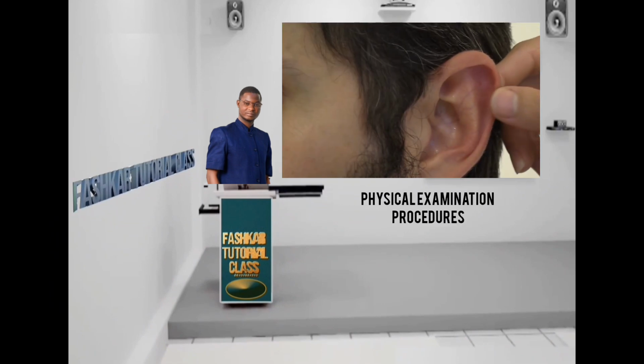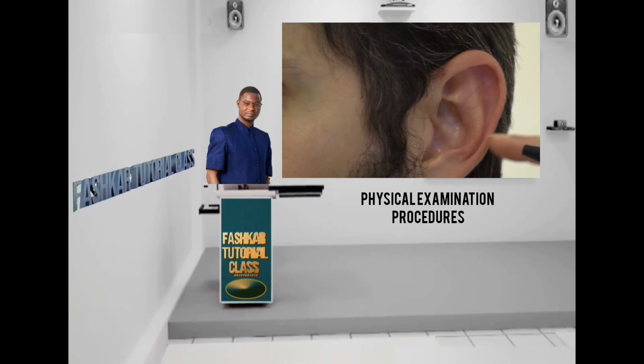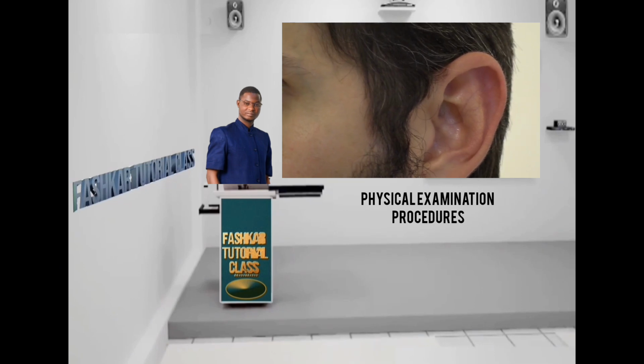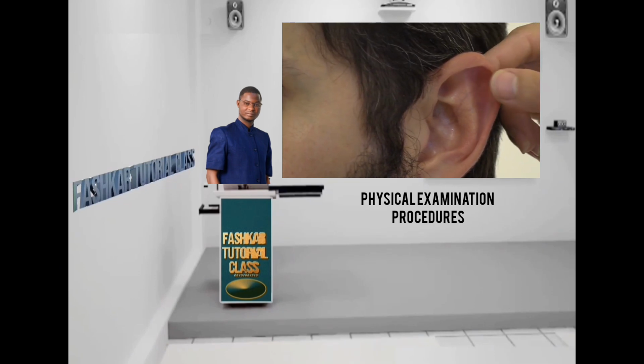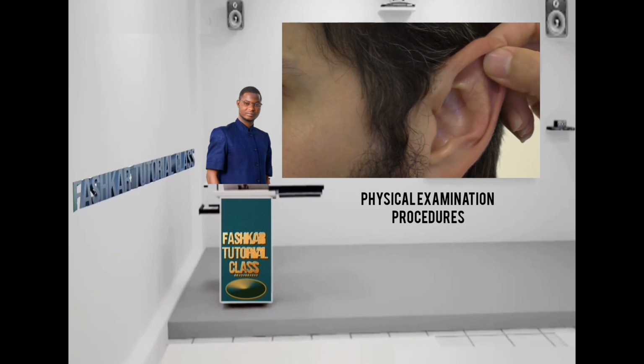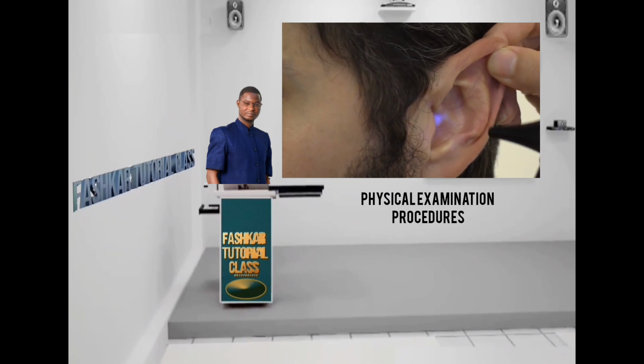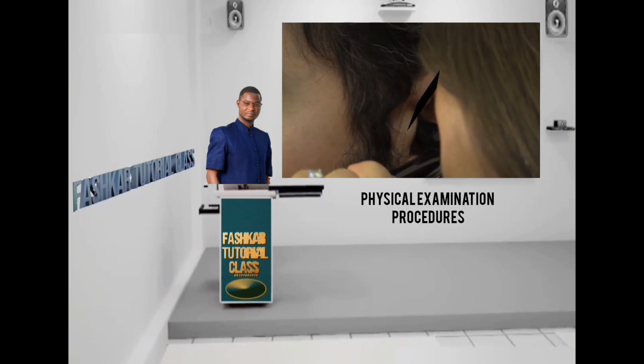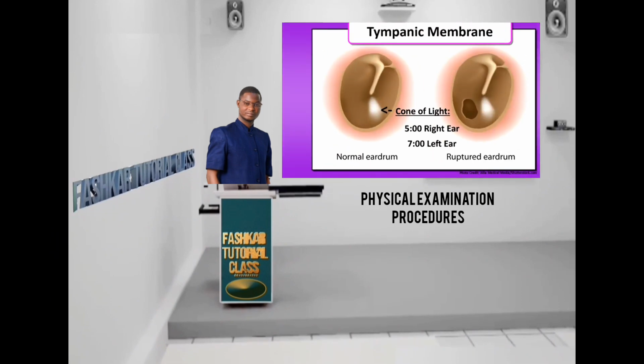Then while you're there, you can use the otoscope to inspect the tympanic membrane. And remember, the tympanic membrane should be a pearly gray, translucent color and should be shiny. So for an adult, you're going to pull the pinna of the ear up and back. And we're just going to inspect it. And also, while we're looking at that, we are looking at the cone of light. And remember, the cone of light in the right ear should be at 5 o'clock, and in the left ear should be at 7 o'clock.